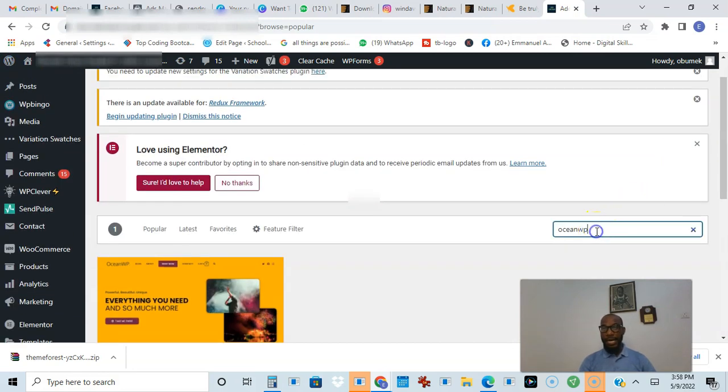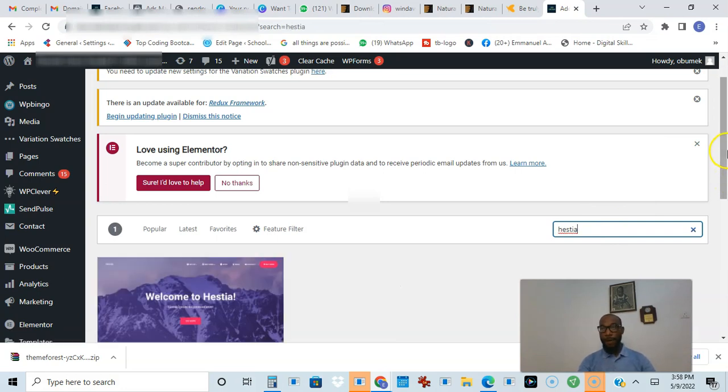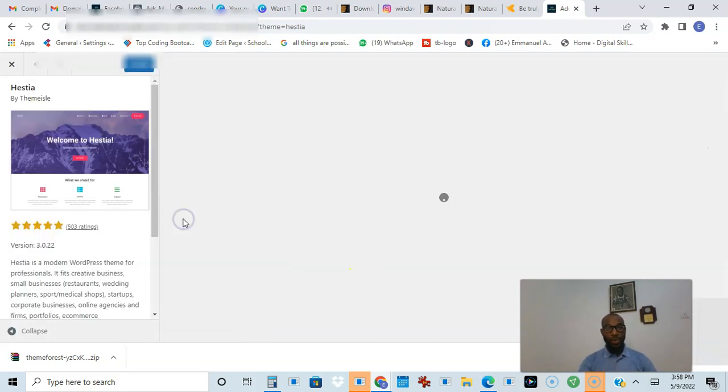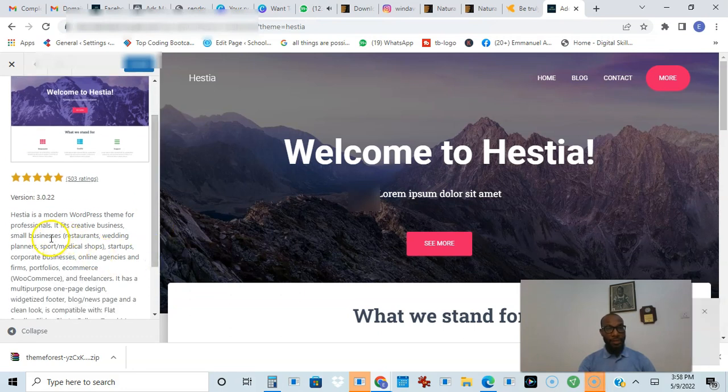The second one we're going to be looking at is called Hestia. Hestia is another free, powerful theme that you can use to create any kind of website. Let's look at the details so that I confirm what I'm telling you, okay? See, Hestia is a modern WordPress theme for professionals, right? It fits creative business, small business, restaurant, wedding, and etc. So you can actually use it to build several kinds of websites. Okay, so with that you can get started, and all you need to do is to click on install and activate, and you start building.